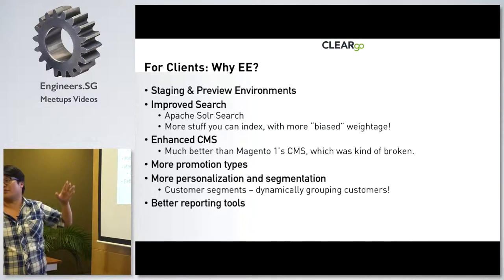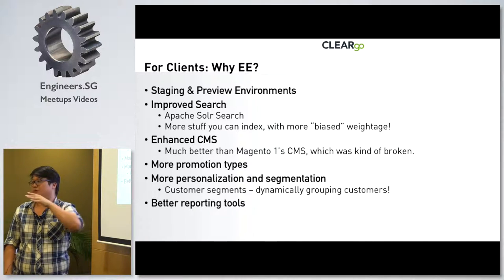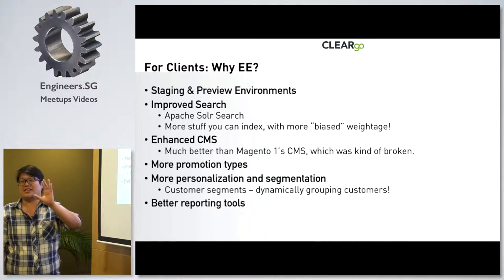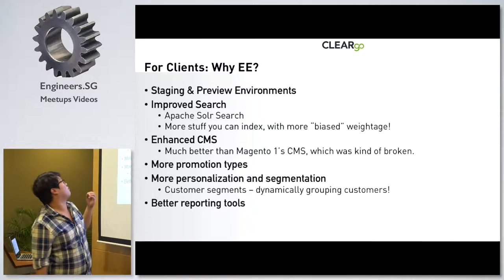Well, the staging and preview environments. A lot of our clients need preview, because when you tell them you're going to make a change, they can't visualize it, so you need to show them somehow. Even though it may be changing only a little, like moving the order or changing the product description, they need a little bit of preview.